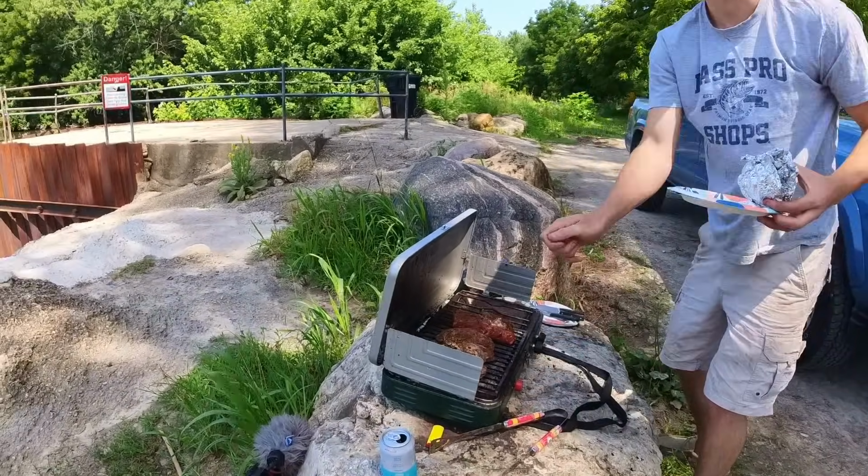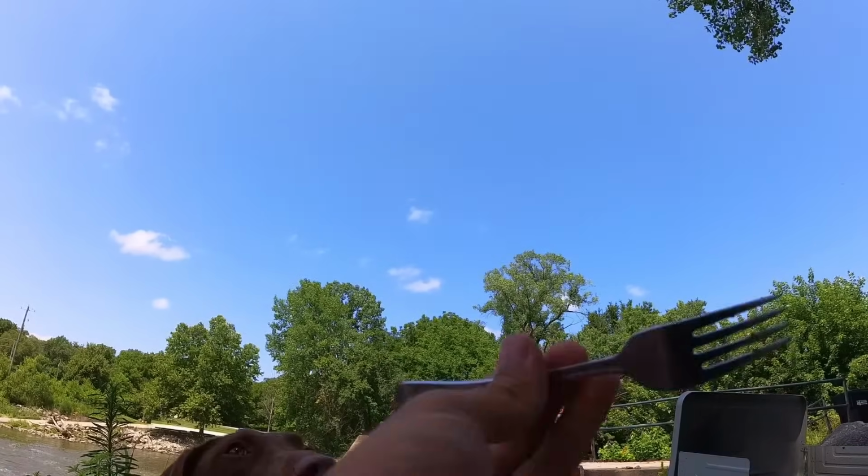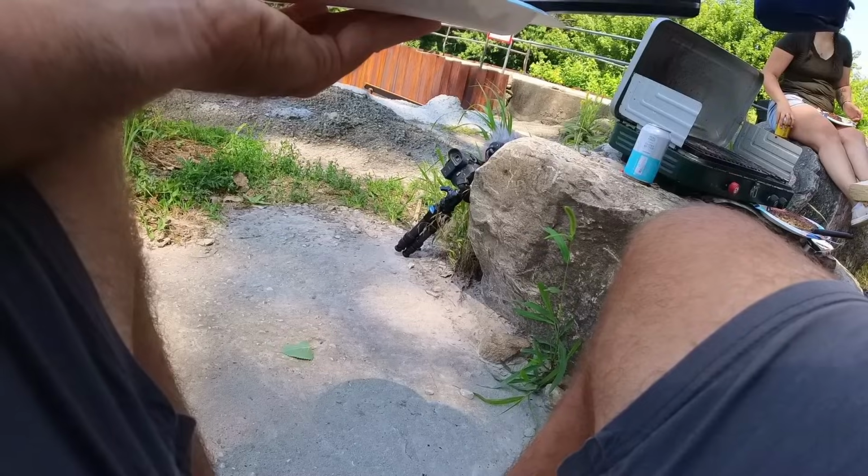Just knighted our steaks. Roundhouse stuffed steaks. Pretty good. I just got into stuffing. I didn't have breakfast, so it's really good. Lunchtime.